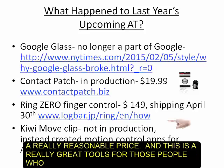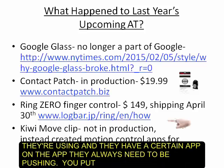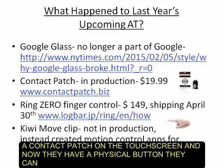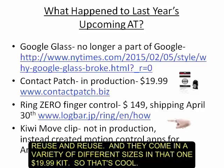And this is a really great tool for those people for whom a touchscreen maybe is too difficult to navigate physically, and they have a certain app that they're using, and a certain place on the app that they always need to be pushing. You put a contact patch on that part of your touch screen, and now they have a physical button they can push, which is terrific. And then it's easily removed. So when they're done, you just peel it right off again, and you can reuse and reuse and reuse. So that's nice. And they come in a variety of different sizes in that one $19.99 kit. So that's kind of cool.